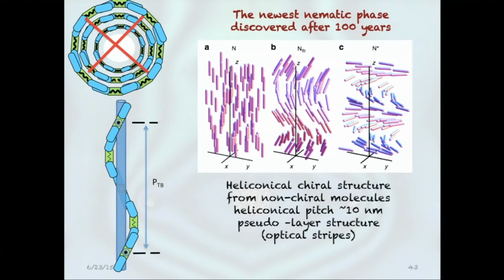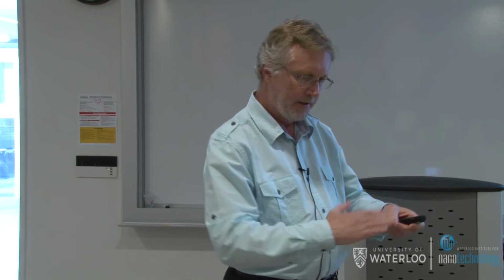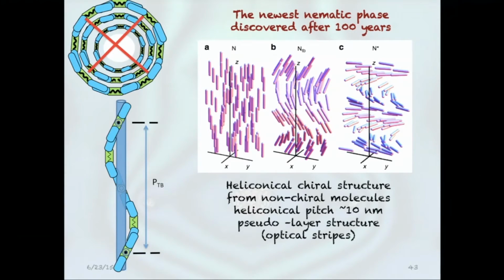After 100 years, since the first nematic phase was discovered by Reinitzer in 1888, which was a chiral nematic phase. Chiral nematic, when you have a chiral unit in your molecules, they make a helical structure, and in this case the helix axis is perpendicular to the director. A nematic, when you have no chirality, has this nice uniform structure. This was observed very quickly after the chiral nematic. And this is what was just discovered now. This is the twist-bend nematic phase.